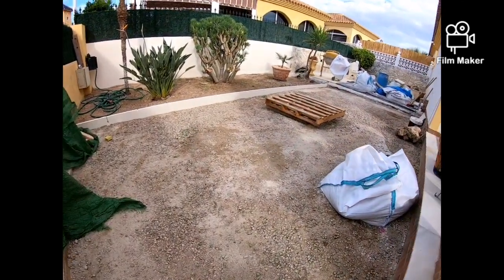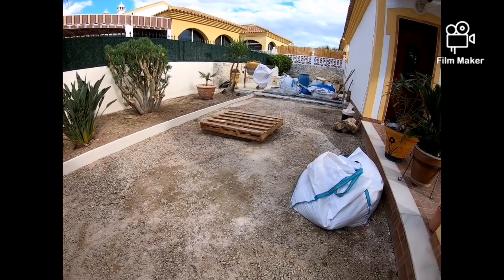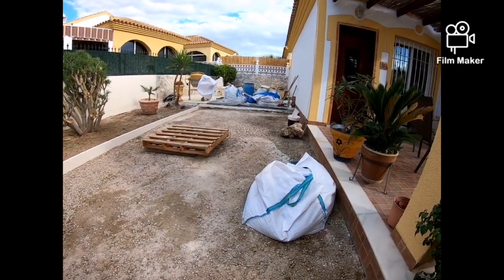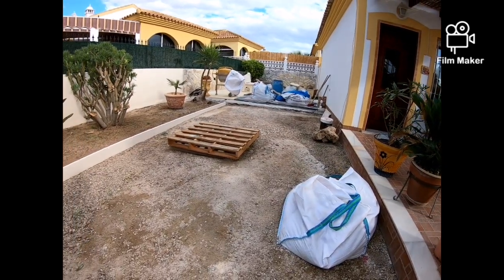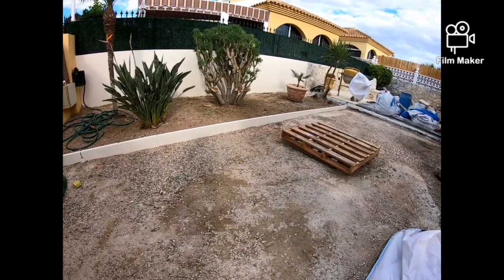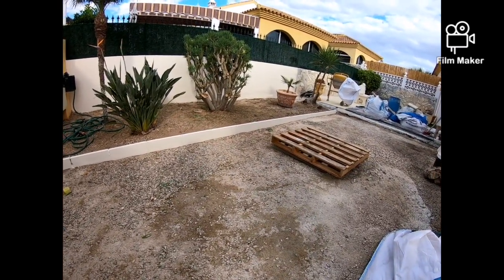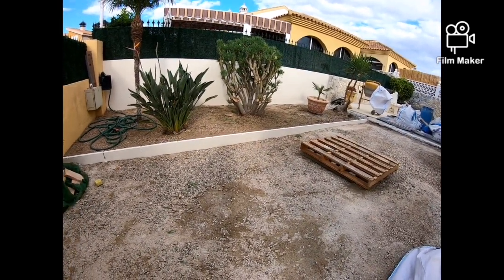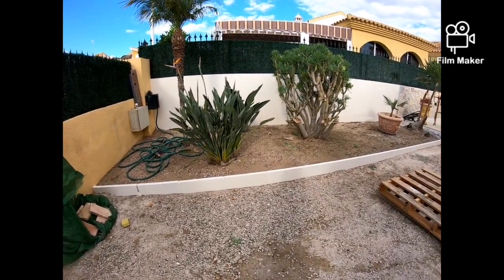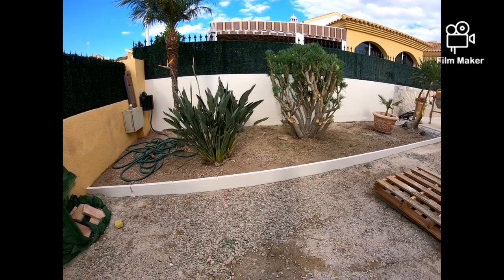So we've taken all the stones up, as you can see, or most of them, and Pete and I went out yesterday and chose a stone that toned in nicely with the patio flags and the stone we're having put on the wall. That's been delivered, I think, Wednesday. Yeah, I think it's Wednesday or Thursday.